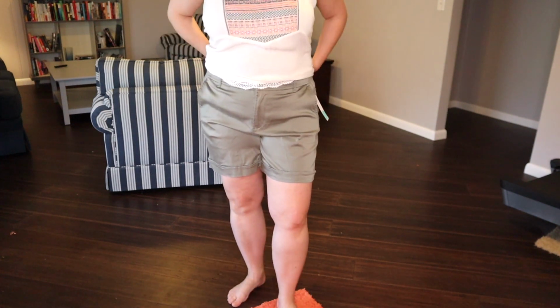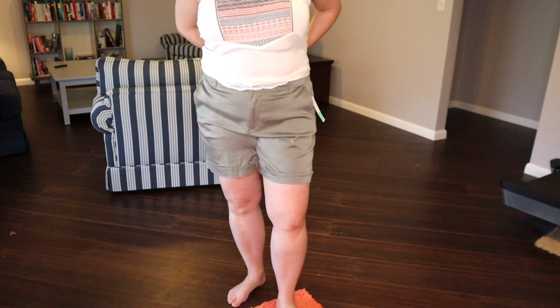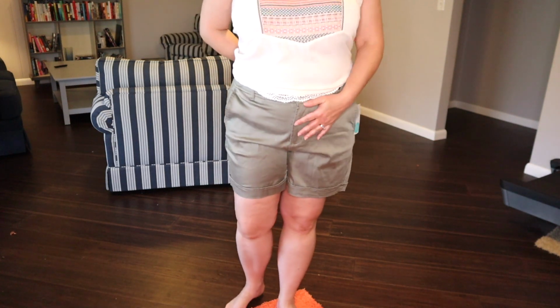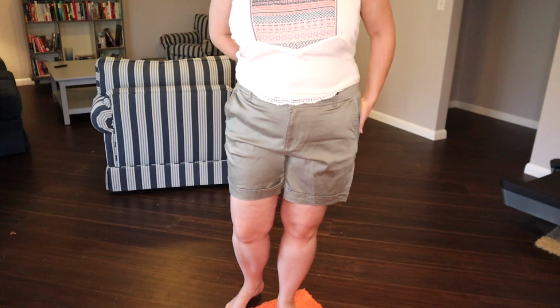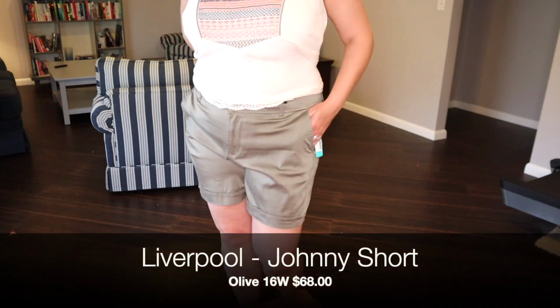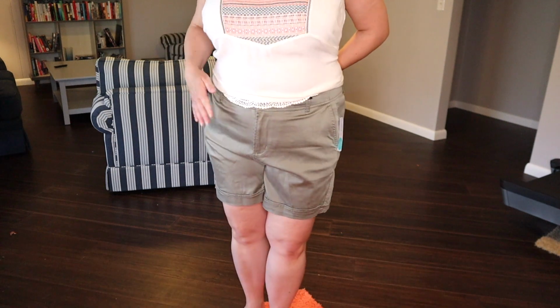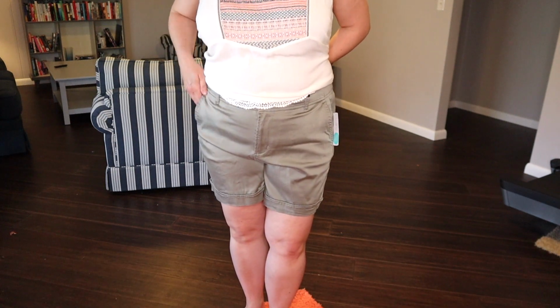So here we have the shorts. I can't say that I love them. They do fit me fine. The collar is fine. Not a huge fan of the pockets here on the side. I feel like that kind of accentuates my hips a little bit.